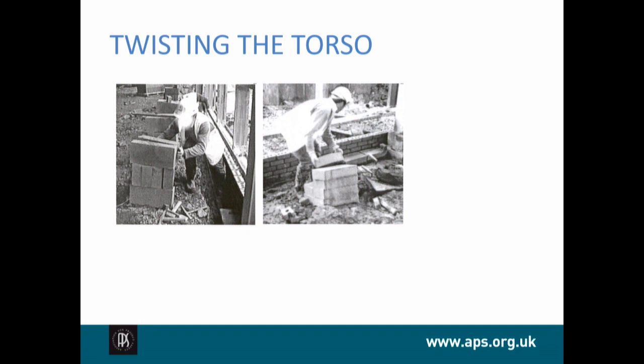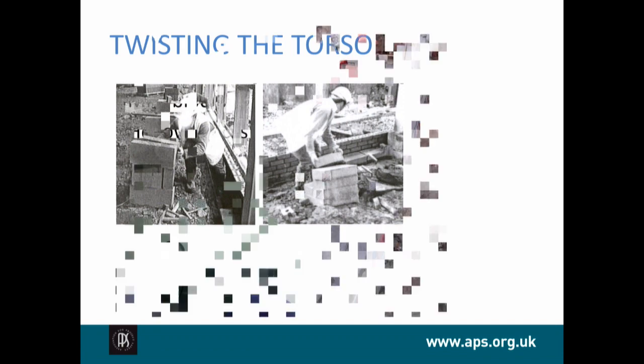It's said that if you ask a taxi driver what they used to do before they were a taxi driver, one in three of them would tell you that they used to be a block layer and they've invalided themselves out of the industry because their backs are too bad. So on the one hand, we know it's bad for you, and you might be thinking, well, so what else could we do?